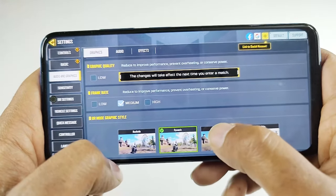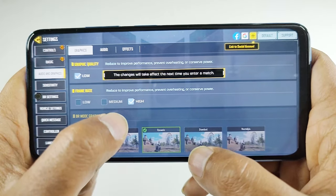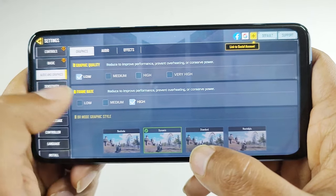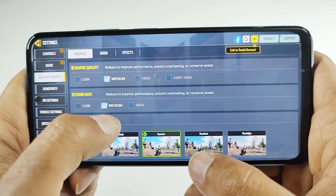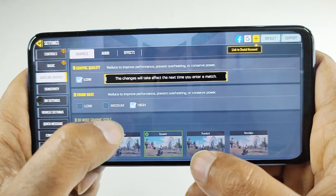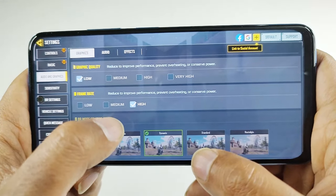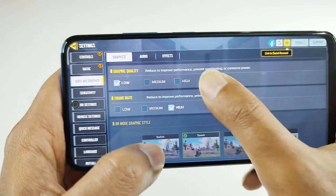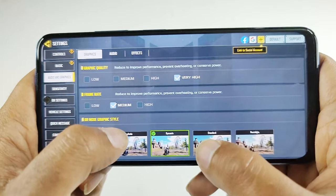And if I select the very high graphics quality and high FPS, then the graphics quality is going to low. I cannot even select high FPS and medium graphics quality. You can see as soon as I'm selecting high, the graphics quality is going back to low. So the maximum possible graphic setting is very high graphics quality and medium frame rate.